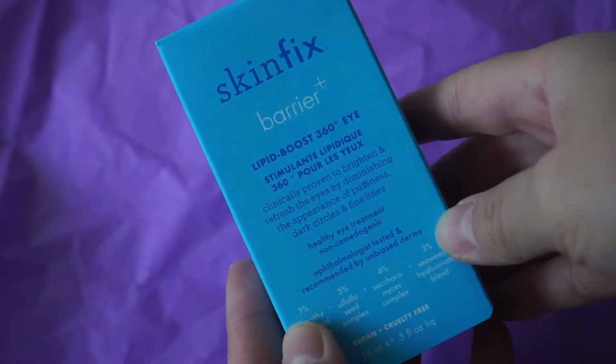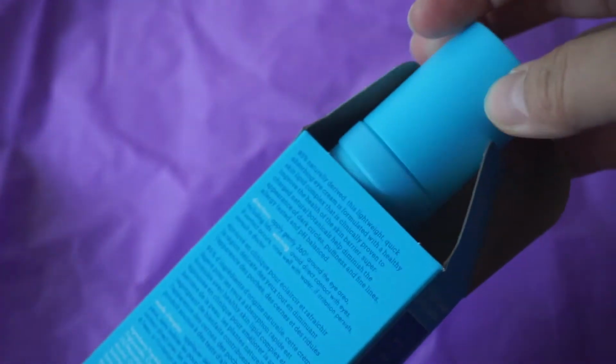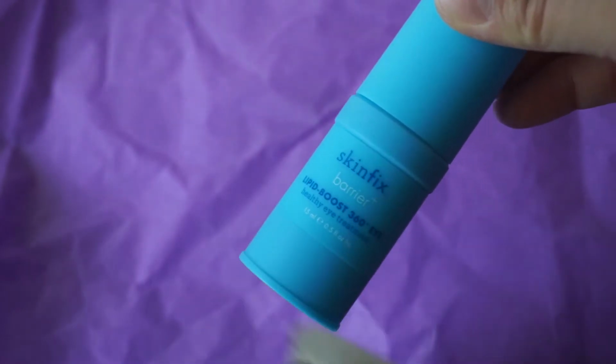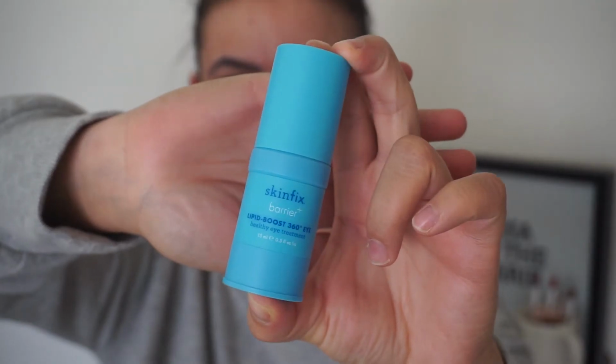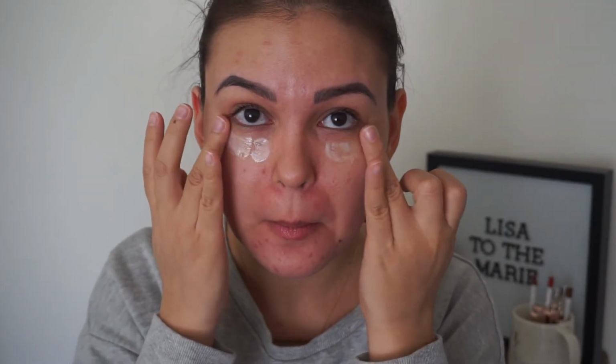So like I said, I got this box because it featured some products that I already needed to buy, and I just thought it'd be a fun way to explore new products. We'll start off with this eye cream from Skinfix. It's the Barrier Plus Lipid Boost 360 Healthy Eye Treatment. Love the packaging, it's really cute. This product is clinically proven to brighten and refresh the eyes by diminishing the appearance of puffiness, dark circles, and fine lines. Non-comedogenic, which is really good.